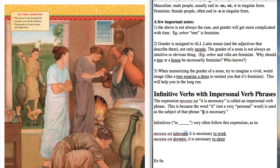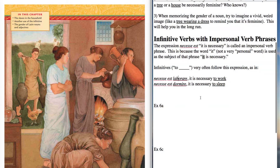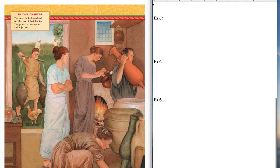So again, infinitives take that form of to, as in to do something, and they end with this re. That's how you can recognize an infinitive verb. Necesse est laborare, necesse est dormire. So those are the basics of the topics for the chapter.